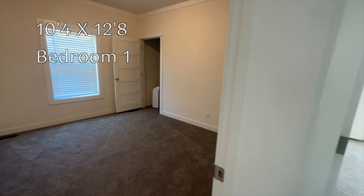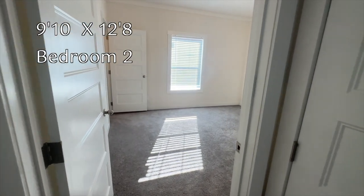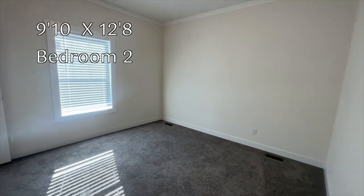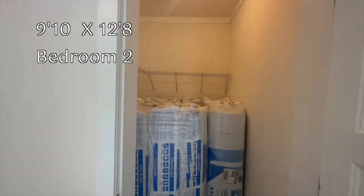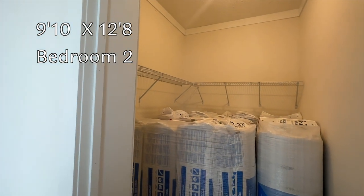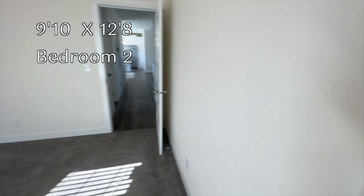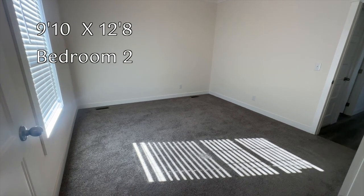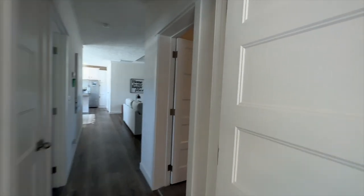All right, and then at the end of the hall and next to that bedroom is bedroom number two. So really nice. It appears to be the same size. Let's take a look at the closet. Another lovely walk-in closet. Really nice. Love the size of these closets. Like, you could put a desk and a computer in there. Really nice. So bedroom number two, what we'll call bedroom number two, is right here.